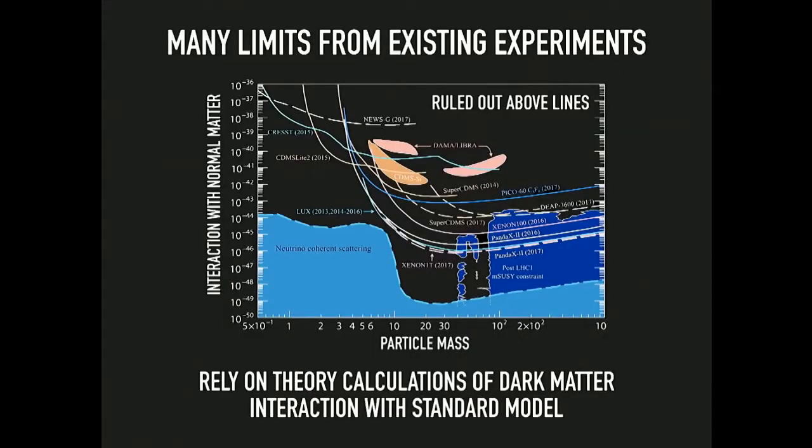There are many limits on WIMPs from existing experiments. So this is the same sort of figure I showed before. Here's the particle mass on the horizontal axis, and here is how strongly that particle interacts with normal matter. Each of these lines comes from an experiment, and they're limits from experiments. Everything above the line, that part of the model space, is ruled out.